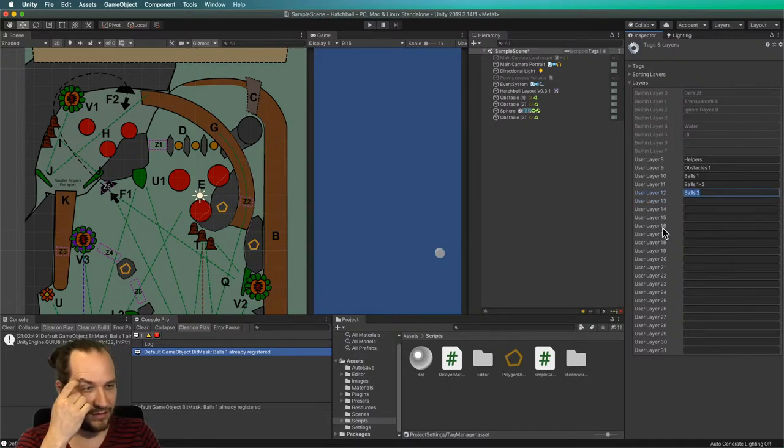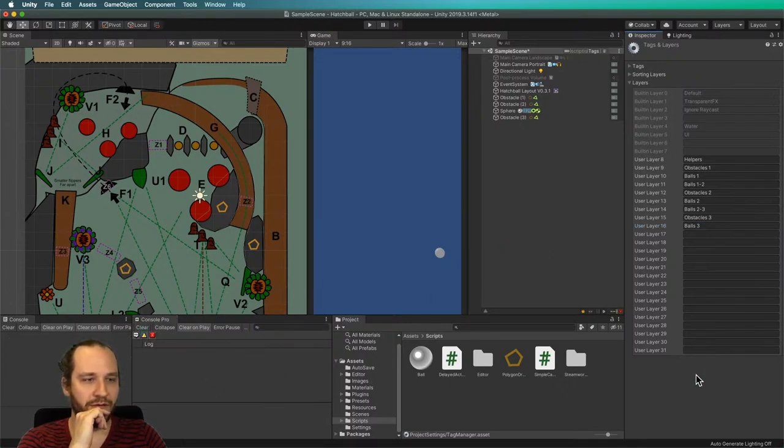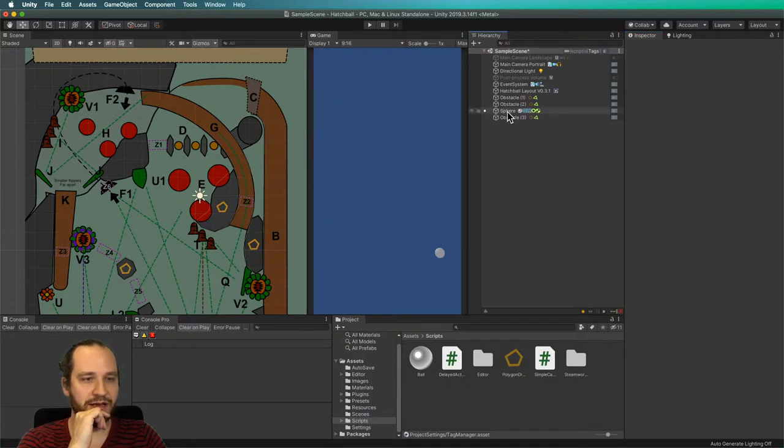Hold on. Is that handy? Obstacles two. Balls two. And that's probably it, but because we don't know what the rest of the game is going to be yet, I'm just going to make these extra layers. Oh, obstacles three and balls three, so that we can have three different layers where balls can go over each other if we want to go crazy on some other part. All right. So those are my extra layers that I'm going to use later.